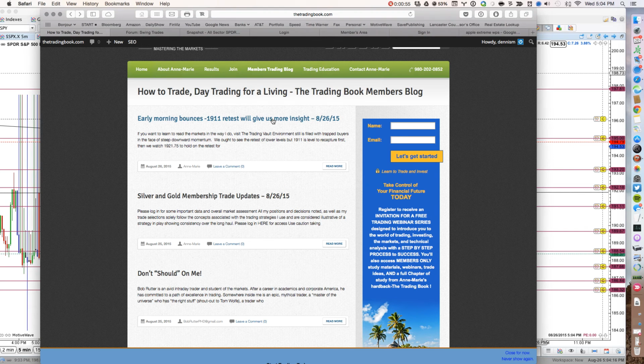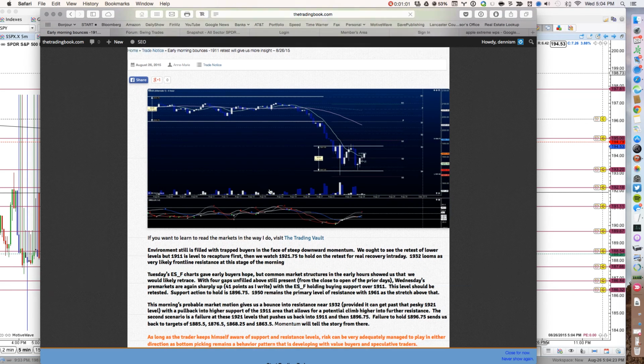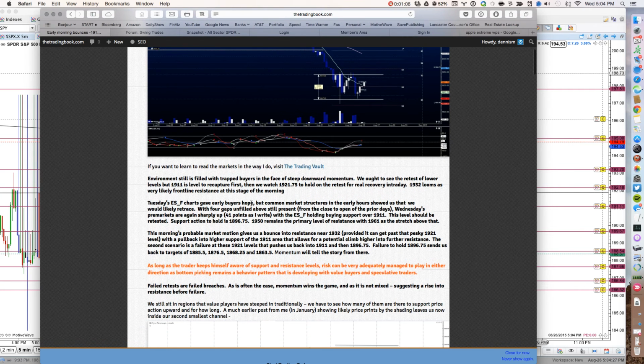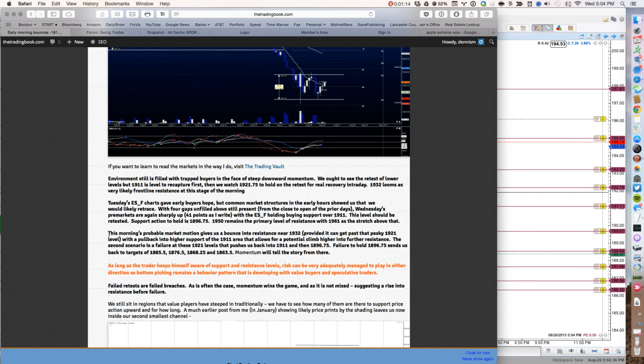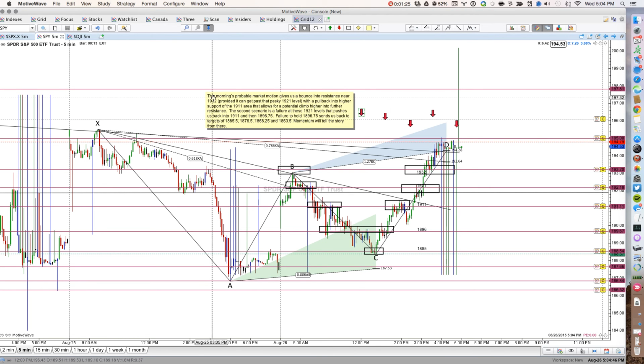So the first thing I do in the morning is I go to the Trading Book members blog and click on today's news, today's overview. And then she gives us levels. The levels are scattered throughout the blog, and you read them. The important part is down here, this morning's probable market motion. So I've cut that out, and in MotiveWave, I've just pasted it as a sticky note here. And I'm going to point out the levels to you.